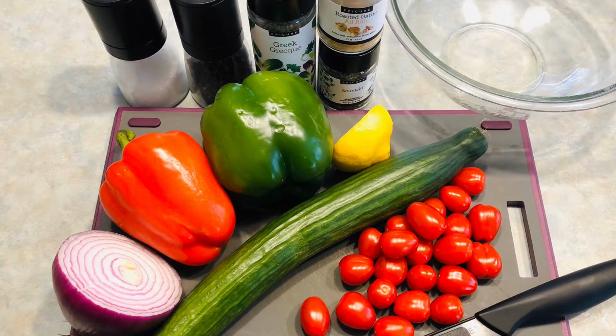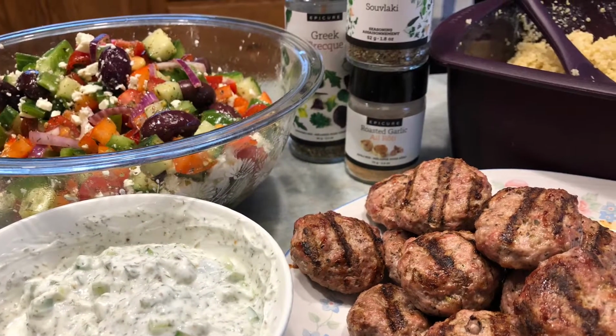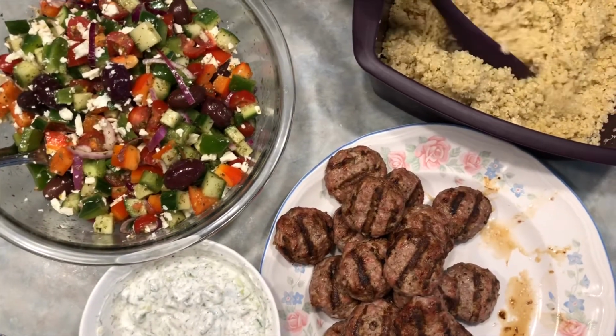Welcome to my kitchen. We're putting together a gorgeous grilled Greek dinner tonight in less than 20 minutes. And now our delicious Greek dinner is done in no time at all.